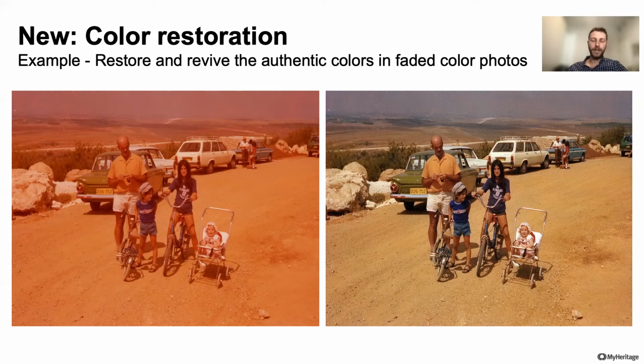faded color photos. This feature is ideal for colored photos from the 60s, 70s, 80s, and even 90s that were originally taken in color, but the color on these photos have faded over the years. These colored photos were stored in albums and did not withstand the test of time, which caused their colors to fade. Another thing is UV light can affect the chemical makeup of printed photos, causing them to turn sickly yellow and lose their colors. So you can see that the left-hand side is the original, and of course on the right-hand side you can see the restored photo.